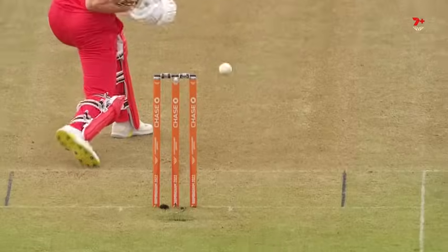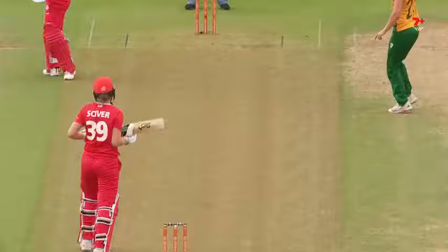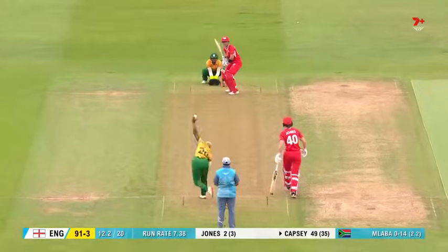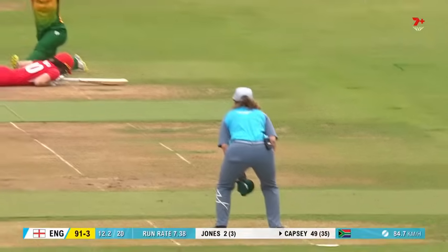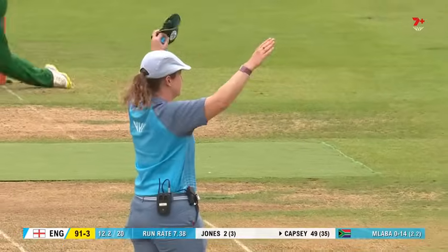It's a full-length delivery from Annika Bosch. Just gets a slight edge that carries to Jafta. She wants the run. There's a risk in the run. Has she made it? Will this be her half century? They want to make her 100% sure.